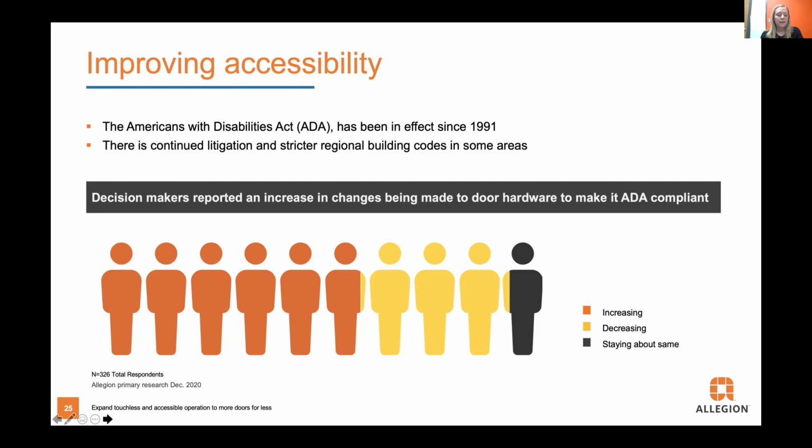Another survey that Allegion conducted indicated that decision makers in a facility are increasingly making changes to door hardware to make it ADA compliant. Again, this reiterates the increasing, evolving need to improve and provide reliable accessibility across a facility to be compliant with the Americans with Disabilities Act.